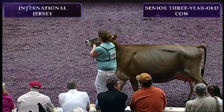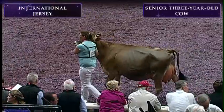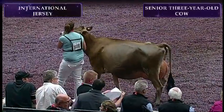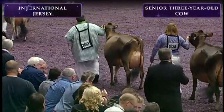The fifth cow carries over the sixth cow, the advantage she has on a little more venation on that fore udder, a little nicer attachment of the fore udder, a little more height of chine than the beautiful dairy cow that follows out in sixth. Just a beautiful class of cows.